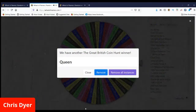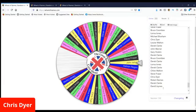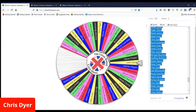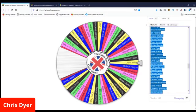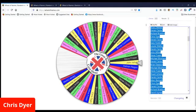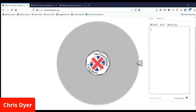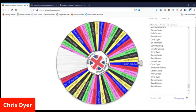Queen. I've got some Queen coins. Sorry about that, Chris. Put me through it the wrong way. Oh, John White. So he doesn't want a Queen. He wants £30 raffle credit. All the different things. Oh yeah, wherever we are. Right, then it's completed.